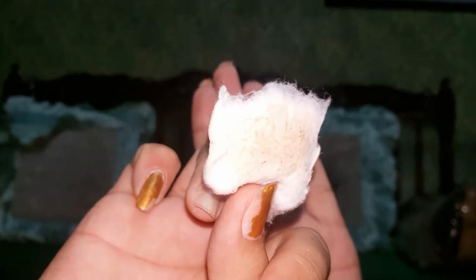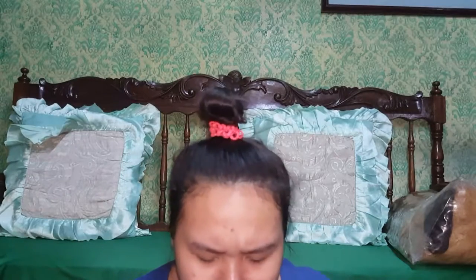So, ako duga jud ko humana ni. I take time. And see, pakit unta mo. Napadyon siya yung dirt. And this is also from the clay mask.